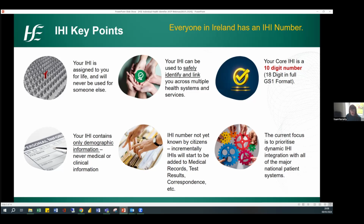One of the key questions I'm often asked is, do we know our IHI numbers? Not at this point in time. Citizens are not yet familiar with their IHI, but this is going to start to change fairly rapidly. I suppose the first experience of the IHI for citizens will be the health app and other digital solutions as they come on stream. I'll talk to you in a little while about PharmaVax, where a lot of you, I'm sure, are familiar with seeing the IHI and what that looks like. But for the moment, citizens are not aware of their IHI.